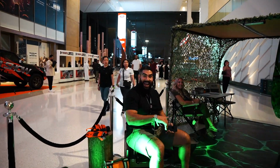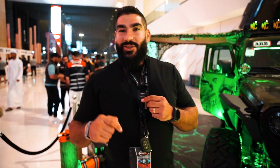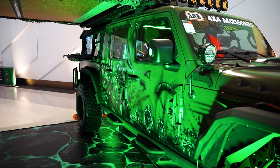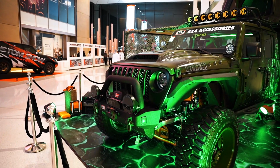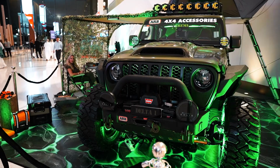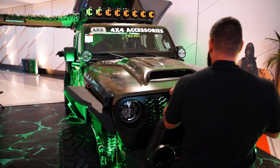Is here. Look at you. Dude. Hi guys. Today we have the Jeep Gladiator 2022 Delta 1 for the custom show 2023. Hope you love it. This is the Jeep. We build it from bumper to bumper. As you can see in the beginning, we have the front bumper from ARB. We had made the fenders and the inner fenders. Let's have a look on the engine.